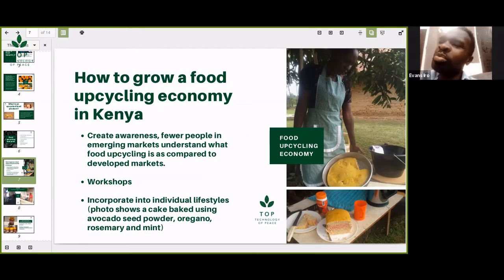And in the same spirit, the second point I've put there is incorporate it into your individual lifestyle. Now, the photo you see there, I think I will let mom explain, because this one, she incorporated. This is a picture that was taken less than a week ago. She would explain it better.